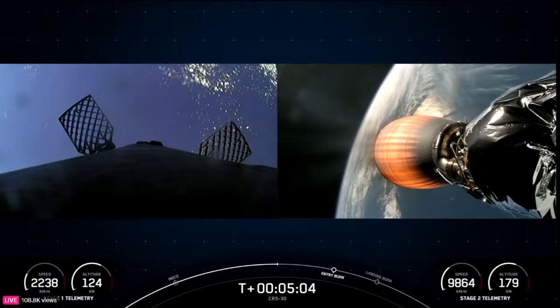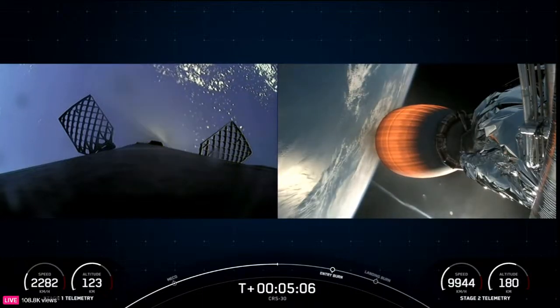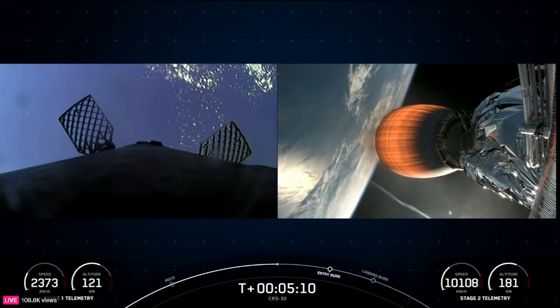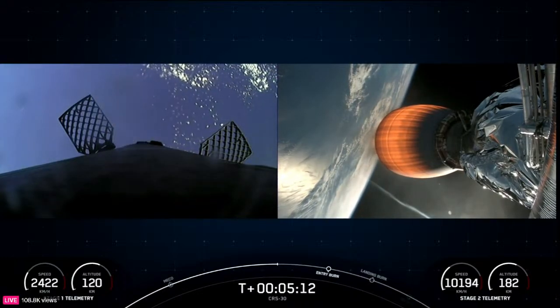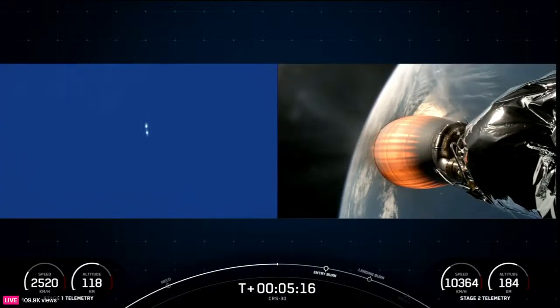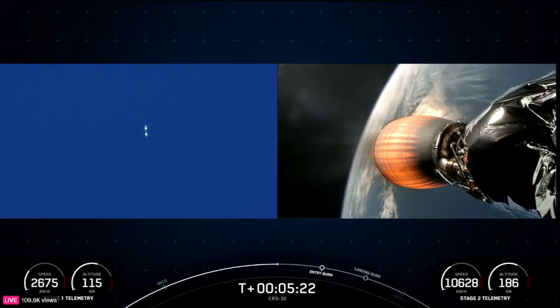Again, we are a little over a minute to the start of our first stage entry burn. You can see the first stage on those live views on your left with 2 of the 4 hypersonic grid fins deployed, helping steer that first stage down as it makes its way back home to Earth.